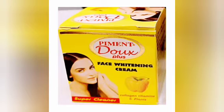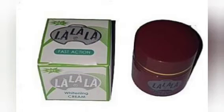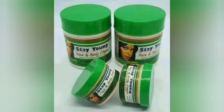So let's get right into the nice stuff. The first one is Pigment Dux Plus Face Whitening Cream. The second one is Golden Face Cream, the original. The next one is La La La Whitening Cream. The fourth one is Tay Young Face and Body.